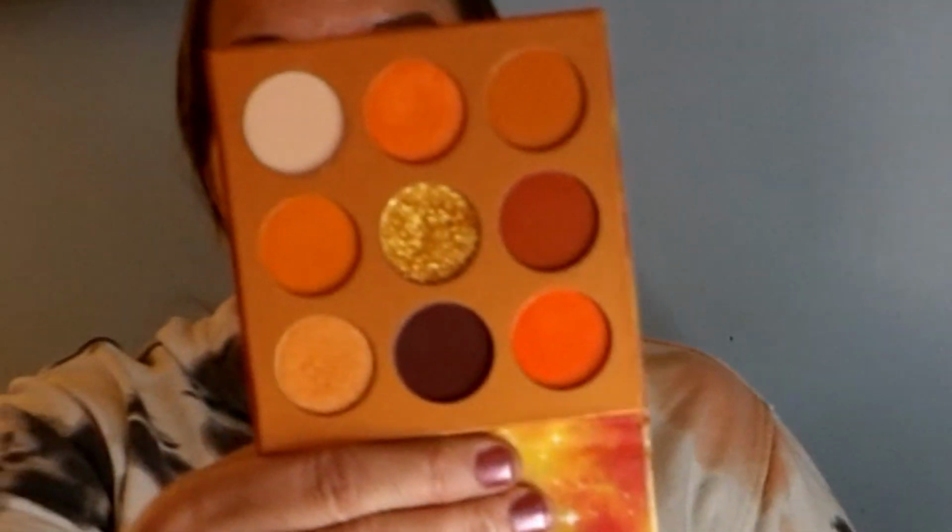This is called the Soul 9 Color Shadow Palette, and it's pretty much all oranges. I have used it twice, with primer and without primer, and I don't like the color payoff. I don't think it blends very well. I think I got this palette in indie makeup, and nothing against indie makeup, I just think this is a cheaper indie brand. I haven't Googled it, but it's kind of like how we have drugstore and high-end here, and I'm sure indie brands have the same. It's okay, I'll use it. I know it's got plenty of oranges in it.